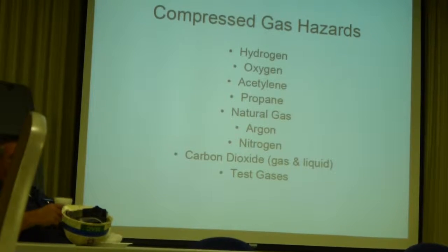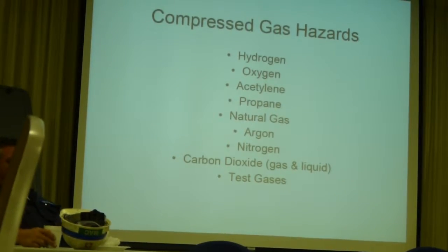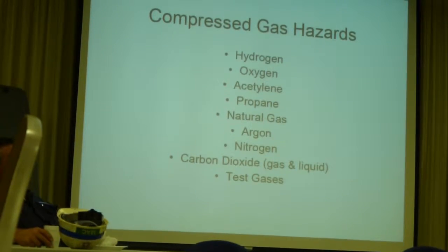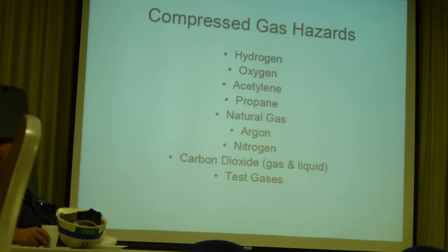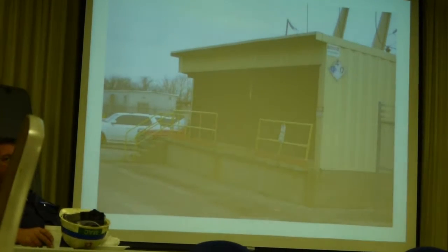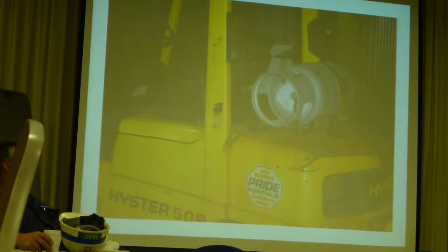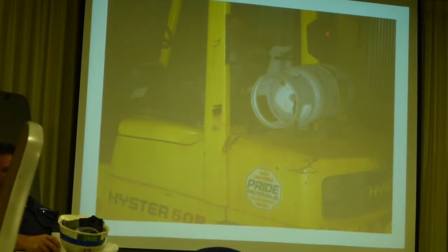Compressed gases: hydrogen, oxygen, acetylene, propane, natural gas. We have argon welding gas, nitrogen, CO2, test gases around. We do have storage areas for everything. They're on the roadway on the east side, as you drove in. There are hydrogen sheds and places to keep all these cylinders. There are some of the sheds here. Forklifts. One's got an LP gas bottle on it.